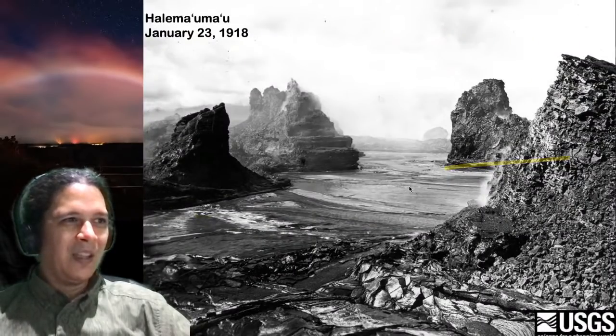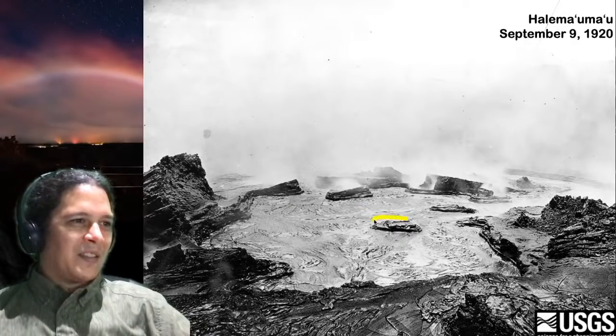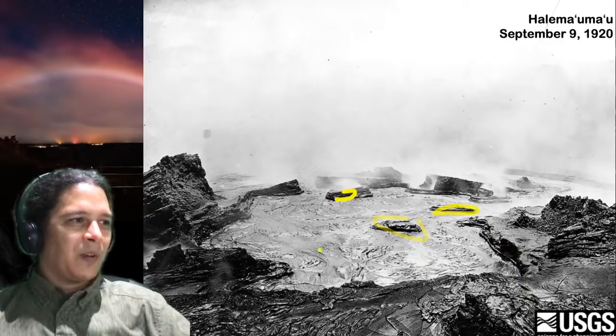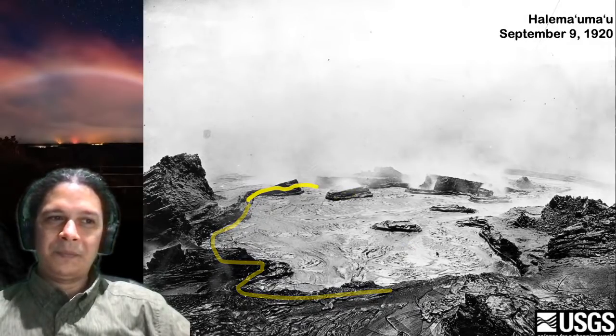All right, so 1918, here's our islands again, right? Lava lake in between. 1920, the islands are a lot shorter. I don't know if they're submerged or different islands or exactly what's going on here, but the edge of the crater and the lava level is right up to the edge of it. Quite high. Right?